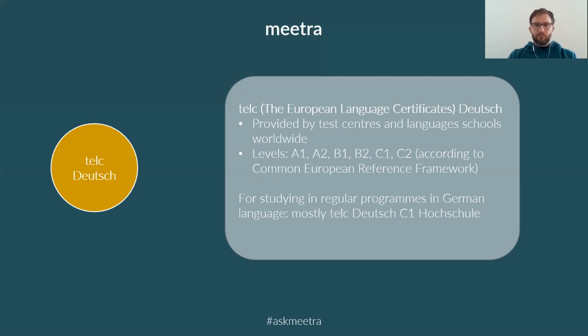I think that's the overview you might need to be able to choose the right certificate, the right course, the right language school, and also the right program, because with the level of German that you already have, you might be able to apply for certain programs and not for certain others. So I would say that gives you some overview to understand what the situation is.